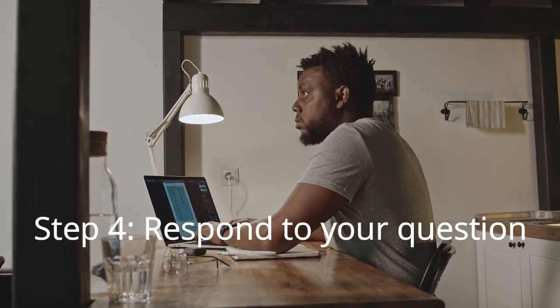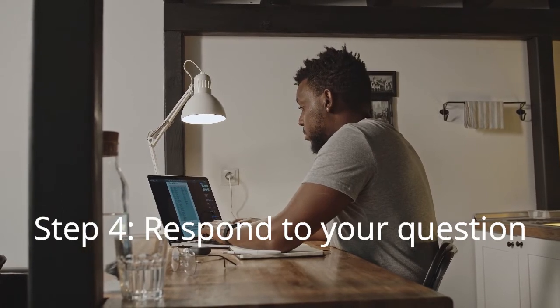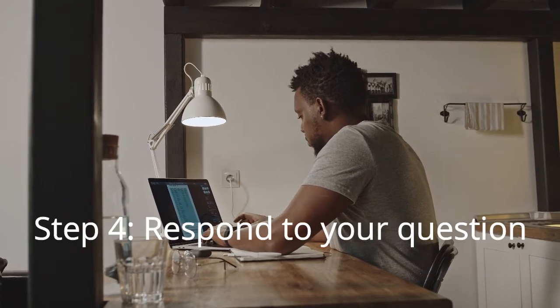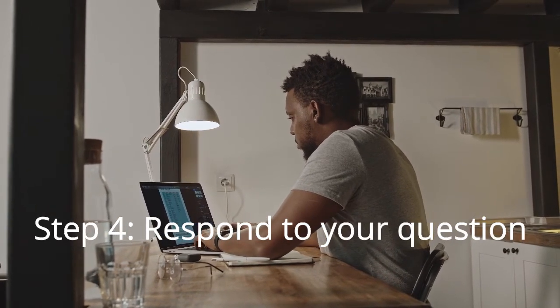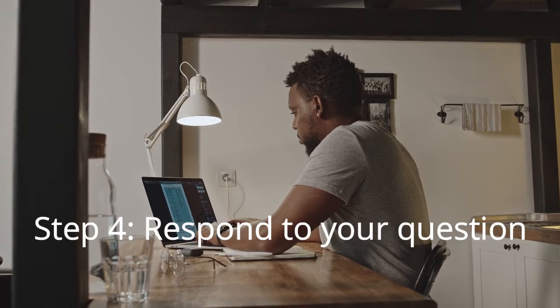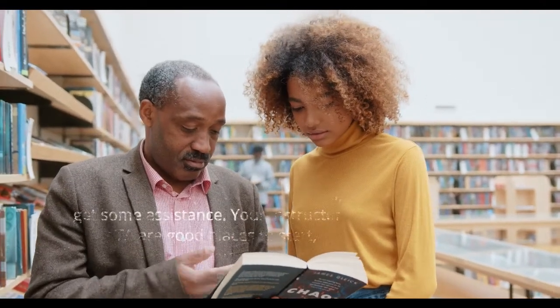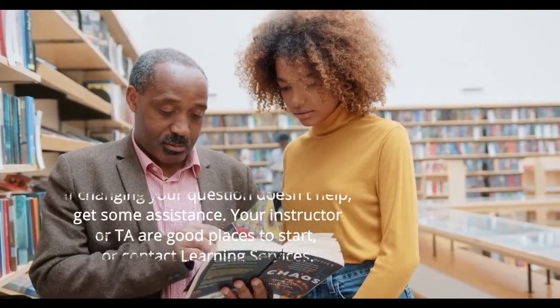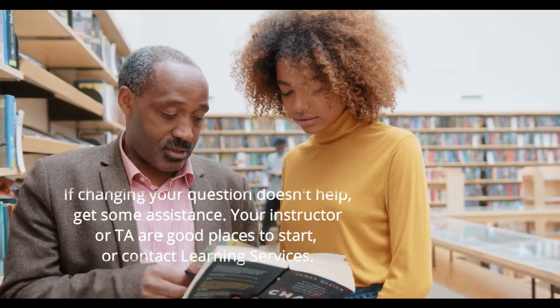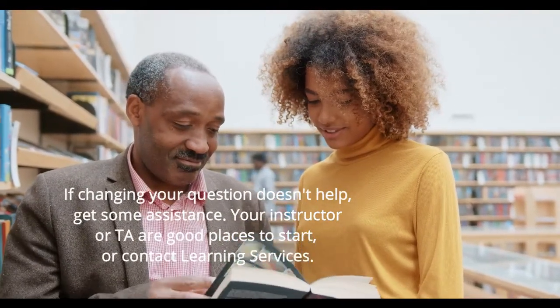If that doesn't help you, you may need to change your question. Try to make it broader or narrower. If changing your question doesn't help, get some assistance. Your instructor or TA are a good place to start, or contact Learning Services.